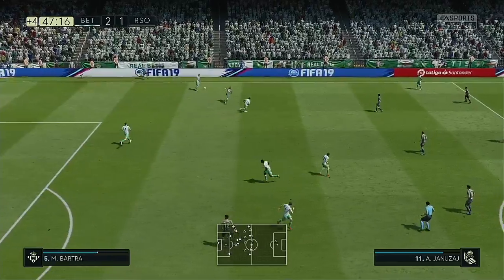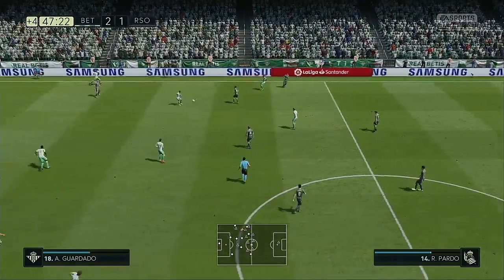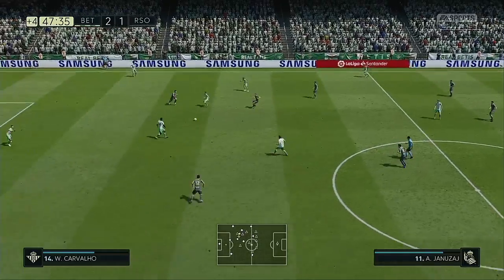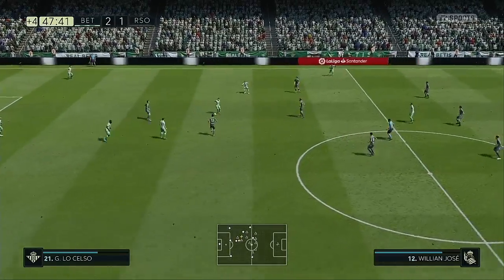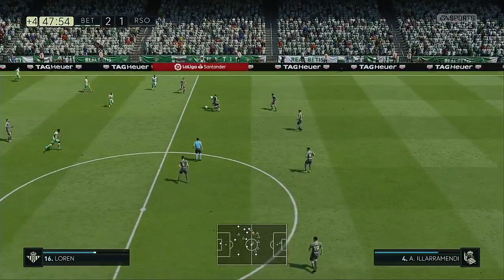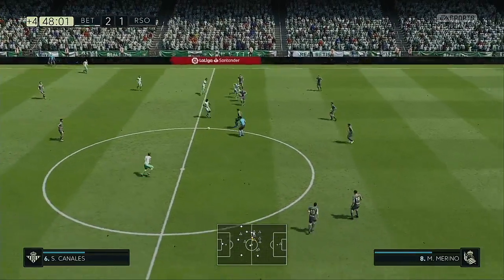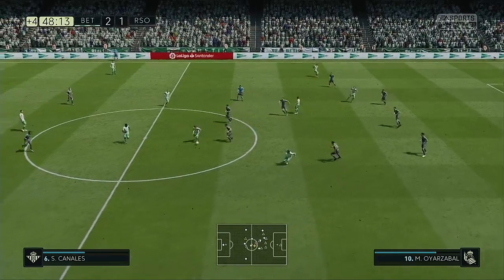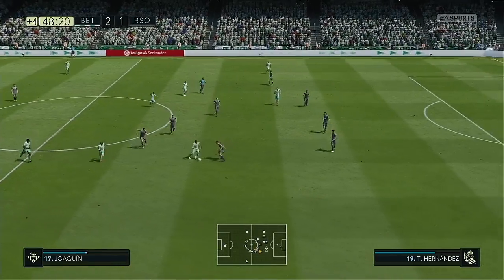Andres Guardado. Guardado. Not sure how risky this might be, playing the ball around in their own half. Maybe some threat to their lead. Cavallo. Sergio Canales. Joaquin.